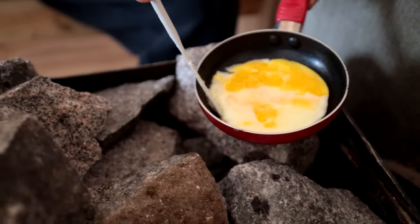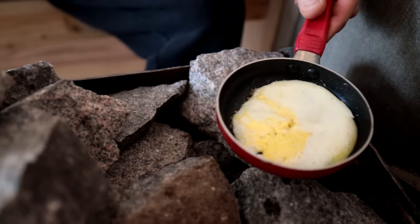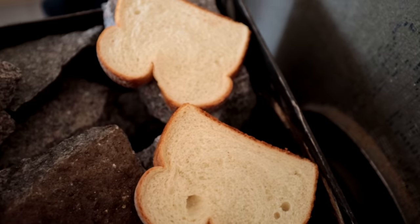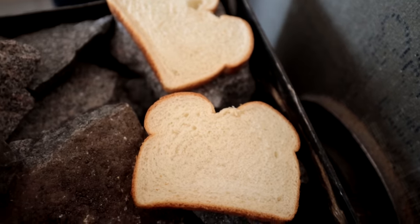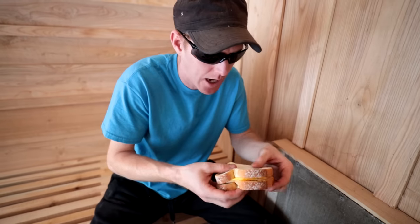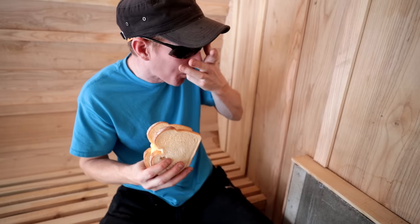No, I can't even touch the rocks. That's how hot they are, and yet I can't cook an egg, which goes to show you that Teflon is not the greatest. Fresh bread egg sandwich. I've got a little bit of a crunch there, a little bit of softness. Waiting for this all day. Oh, it's hot again.